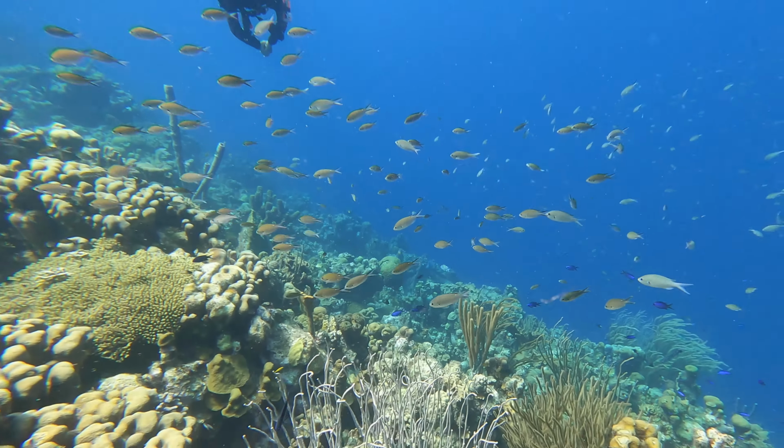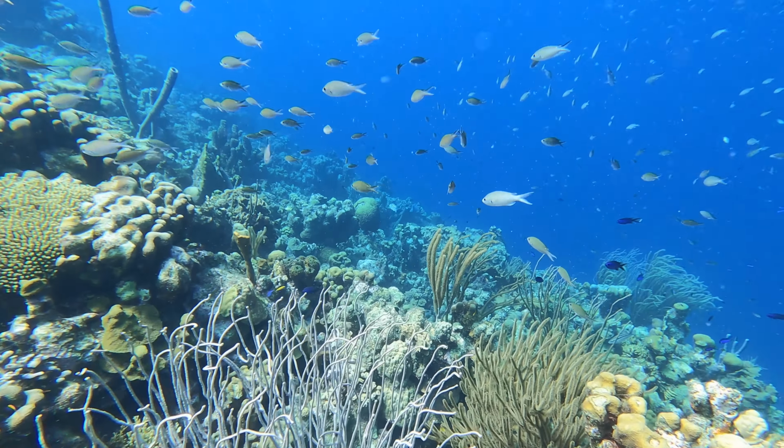Diving in these waters is just amazing. I saw so many fish right away. It almost felt like swimming in a big aquarium.